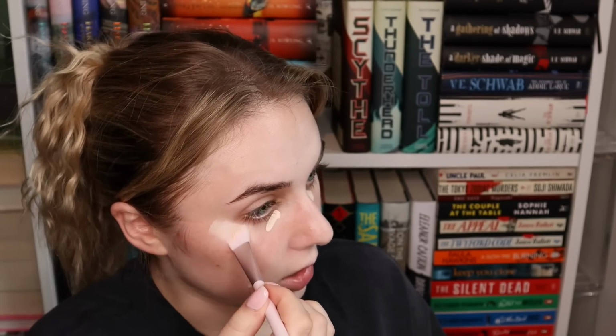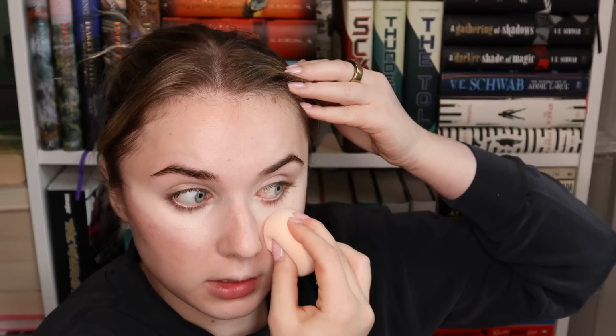I might have overachieved here. It's way too much. Oh no, I've definitely overdone it here. Let me also blend up to the top, just a dry sponge, and just see if I can take some of this down. I find the thing with brushes that you're never used to, I look absolutely wild, is how far it makes the concealer or the product stretch.